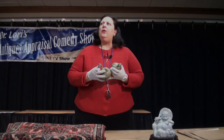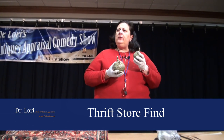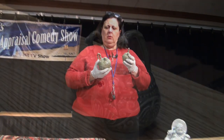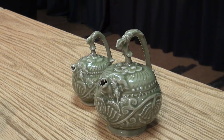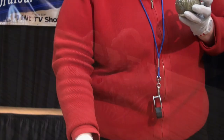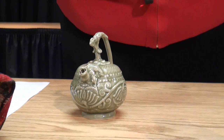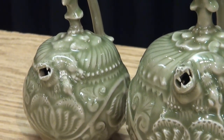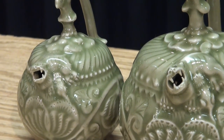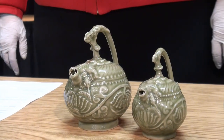Tell me about this from the thrift store. So you bought these at a thrift store. You like them because they have teeth. These little dragons, if you can see them, have teeth here and teeth here, okay? What are they used for? Teapots. They're teapots? Water teapots.